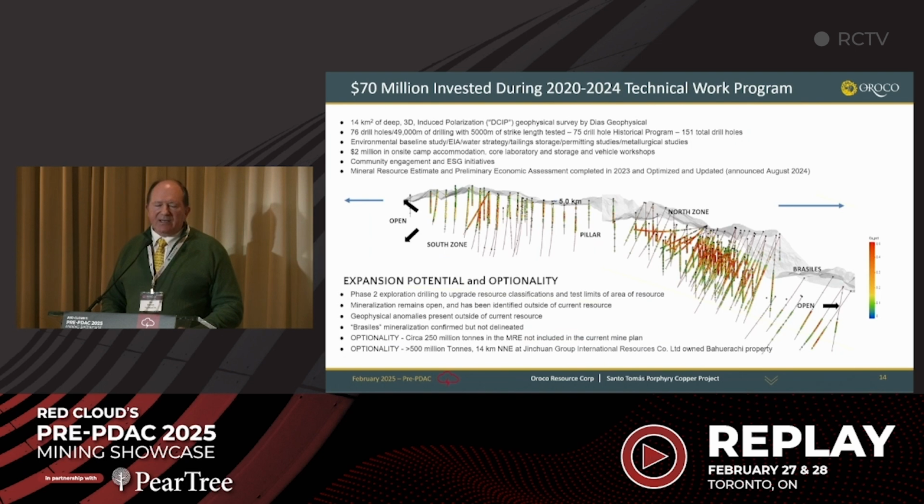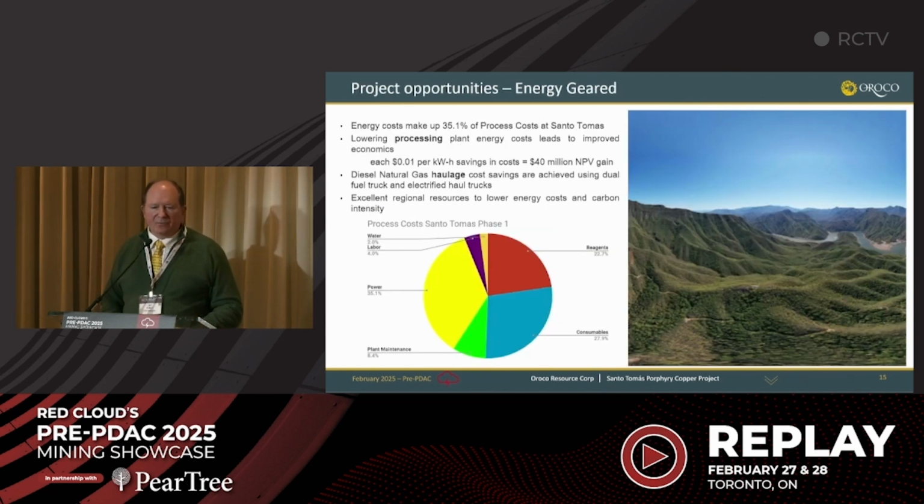How did we get here? We started in 2020 with the acquisition of the project, doing geophysics. We then drilled 50,000 meters essentially of drilling. We combined that data with historical resources to put together the PEA. And we have very significant upside potential and optionality to follow. We do need to do a little further work to consolidate the resource for a PFS study.